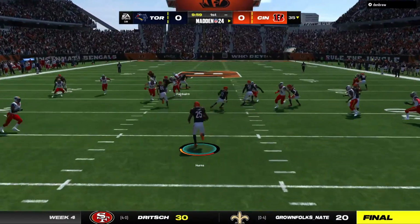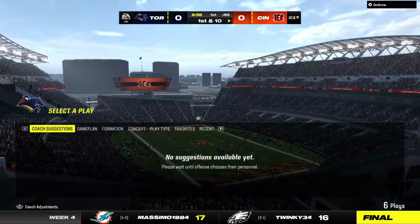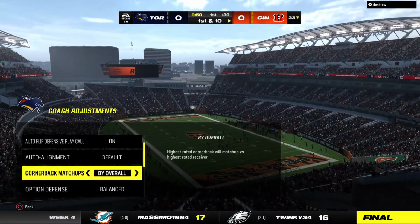Will current form hold? We'll find out as we're off in week 4. Well, from deep in the end zone, he's going to bring this out. And ultimately cannot get this out to the 25-yard line as he's dropped at the 23.